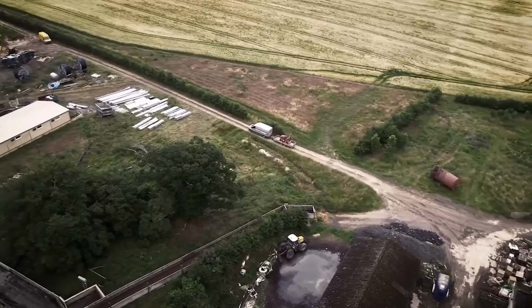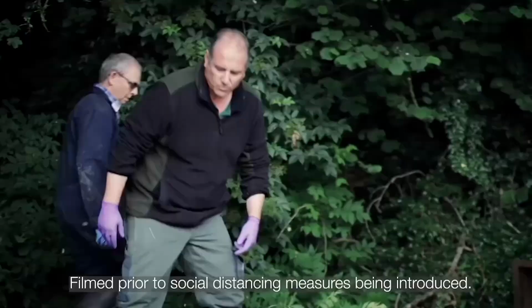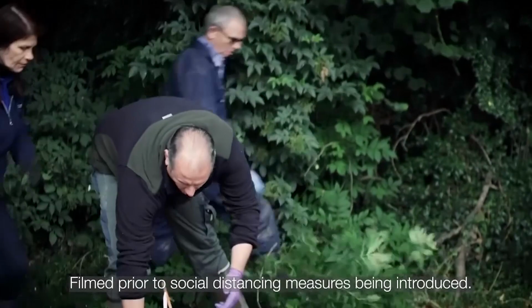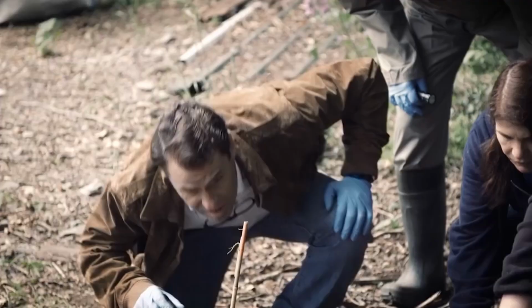One of the problems we've got here, they're doing a lot of renovation work, so we've got a lot of stored material. What we've got with these bits of corrugated roofing is great locations in terms of it provides them with cover. There's some droppings down there as well. And they'll probably use this as a bit more of a nesting area.